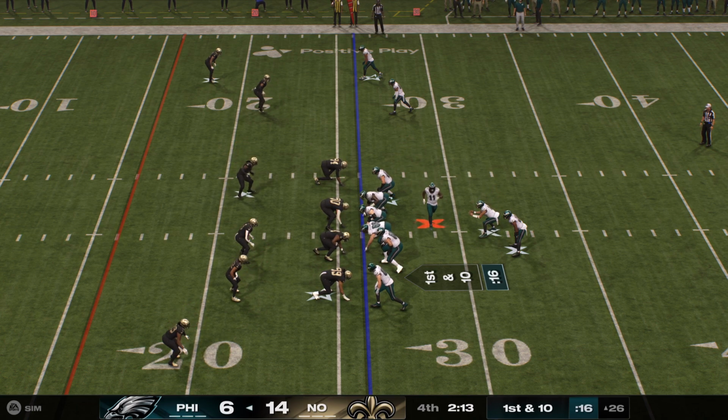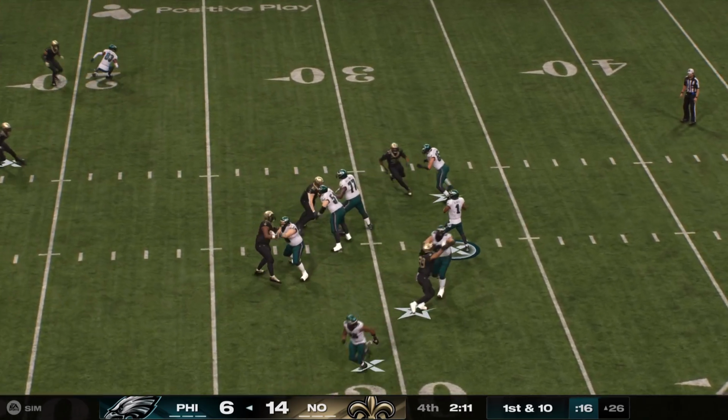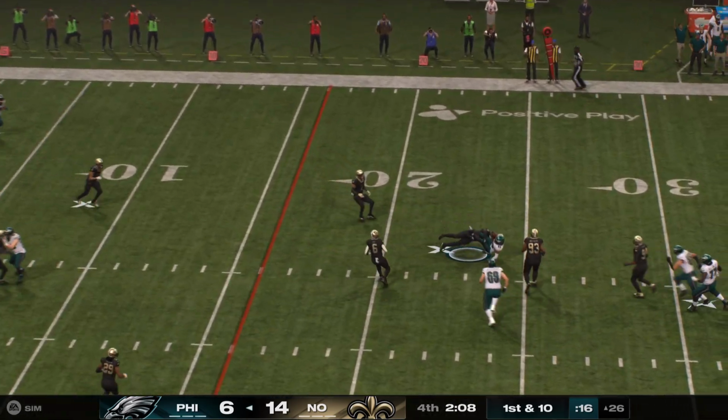In motion left comes Brown. Here's Hurts to throw. Going right back to Dotson.